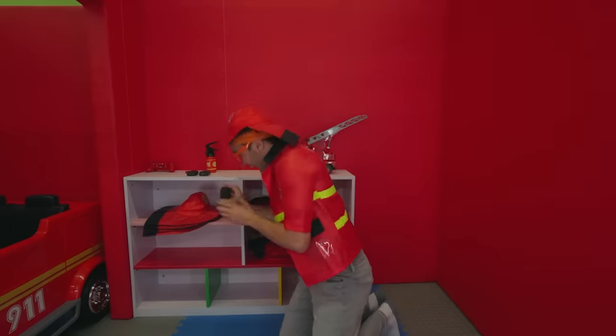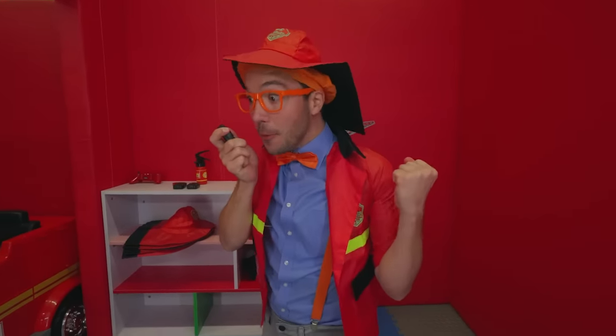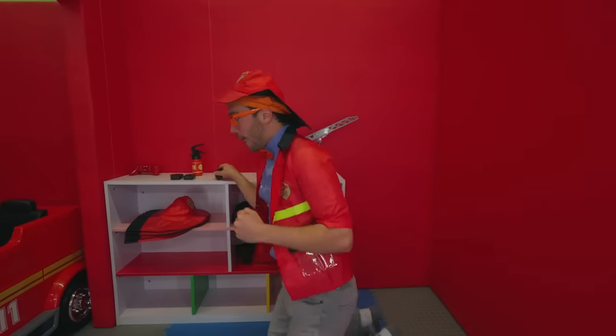Whoa, look at this. It's a walkie-talkie. Maybe we can find out if someone needs help. Firefighter Blippi on the job. Anyone need help from a fire? Whoa, there is someone out there. Come on, we need to go help them.